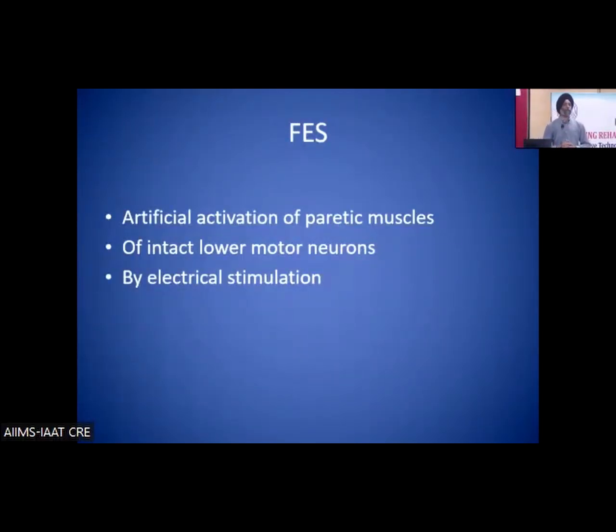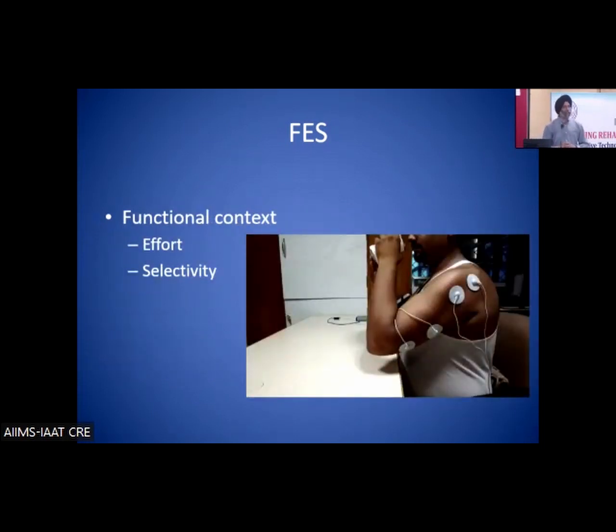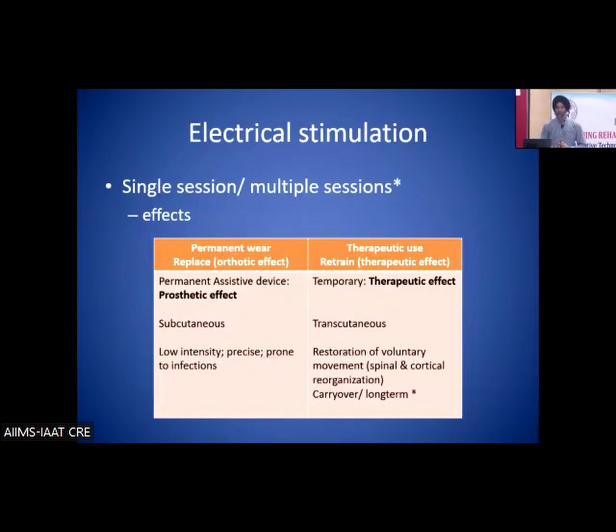And one such technology, an advancement of the normal or neuromuscular electrical stimulation, is functional electrical stimulation. But many of you would still question that it is still artificial stimulation of the muscle. But the change here is that this stimulation is done during the practice of a functional task. We are not only stimulating, but trying to coordinate the efforts of the patient with the stimulation of the machine. So functional stimulation is used in a functional context where the effort of the patient is coordinated with the technology that assists the movement and provides more selectivity to the muscles that are involved in function.